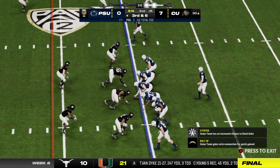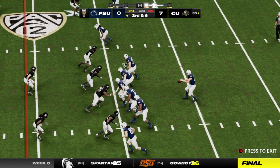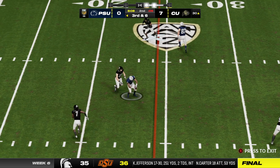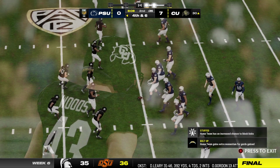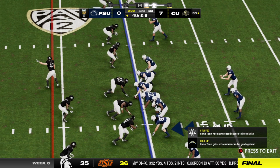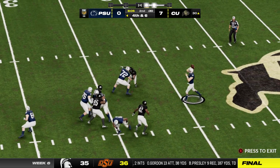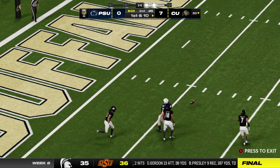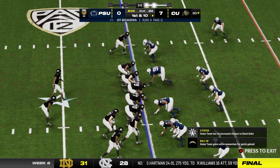Stopped at the 30. The offense on 3rd down tonight, they've hit 2 for 4 thus far. This will be 3rd and 6. A throw there, but that's going to wind up incomplete. They'll break the huddle here and go for it. This is 4th down. Back to throw. And it's going to be batted down, and we'll go the other way with the football.